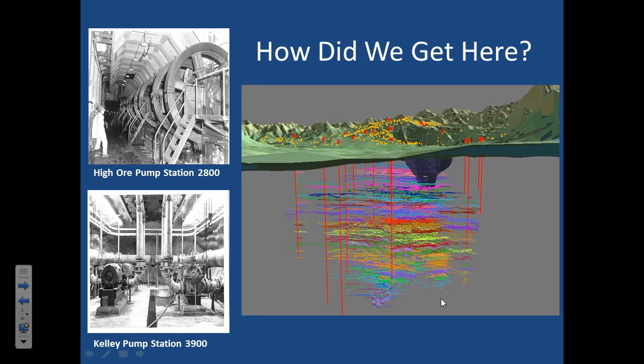So they mined out the Berkeley Pit from 1955 to 1982, and then they shut off. The company declared bankruptcy. It was the Anaconda Mining Company. They declared bankruptcy, shut off the pumps. And these workings started filling up with groundwater. And it's been doing that for the last 31 years. And so that's where we're at today.